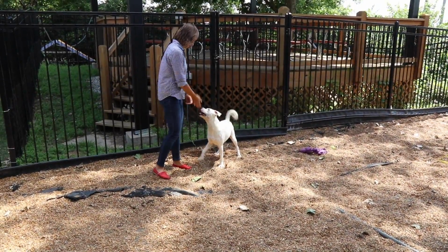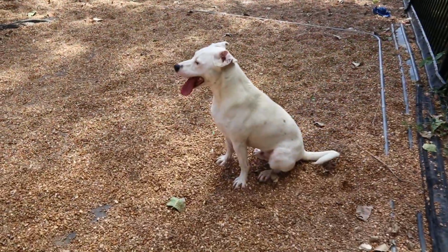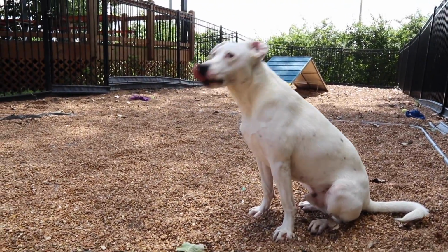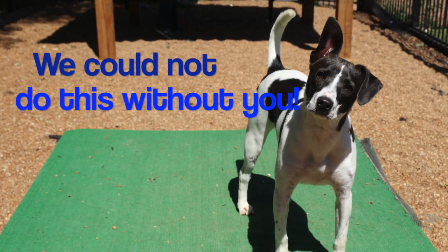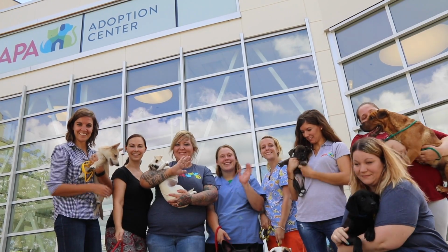We would be so grateful if tonight you can help us meet our goal to complete this project. This pavilion is going to be something that greatly benefits our dogs and provides an additional yard for them to get out in, exercise, and enjoy the outdoors. It's also going to be so beneficial for our very dedicated volunteers that we appreciate so, so much.